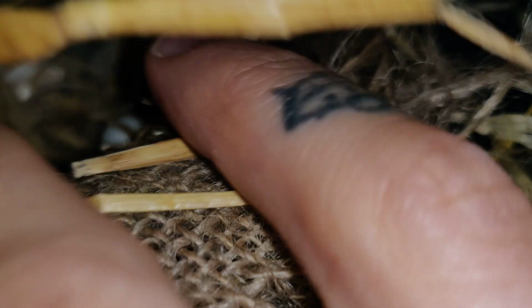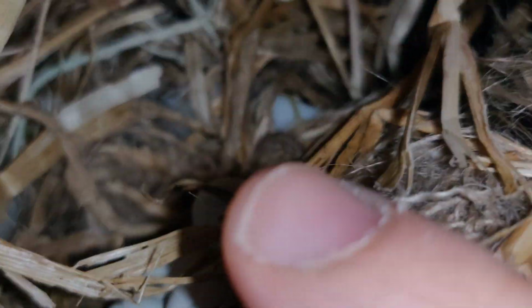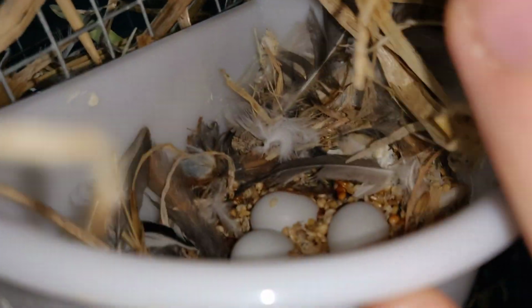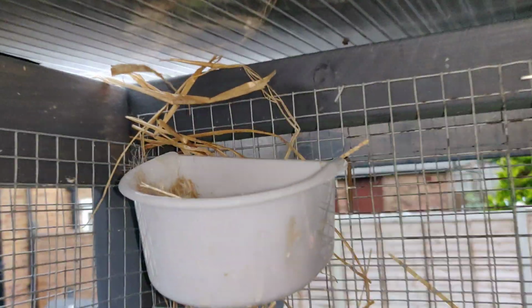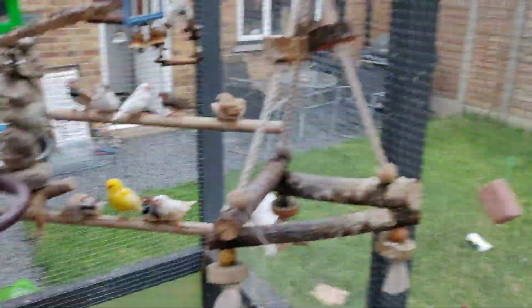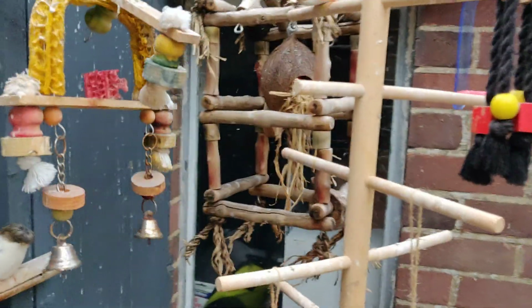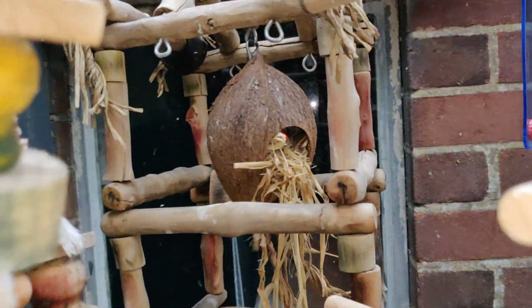Then we've got Cookie, who's decided to nest in one of my food bowls. There's her nest, all with eggs at the moment. I don't think I've got any babies in there, I do not. And then another food bowl being used with more eggs. And Tulip and Cheese. Cheese has also been one of our hand-reared babies. They've got their own nest, lots of eggs.